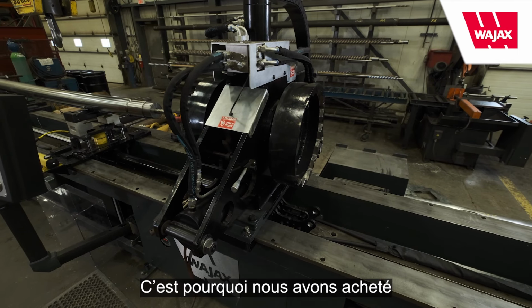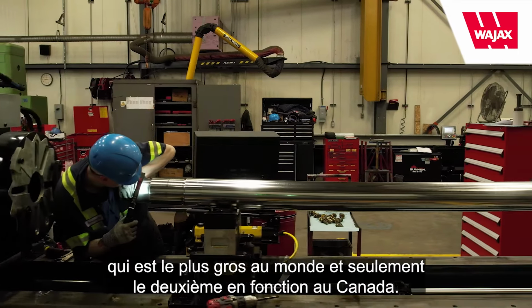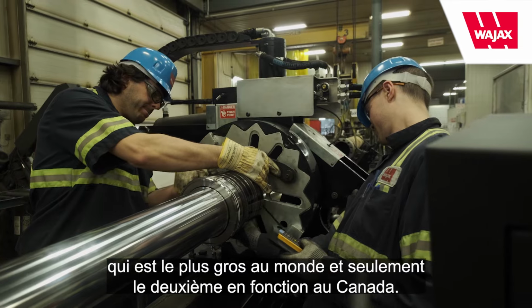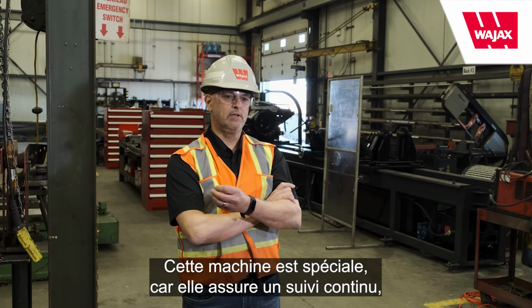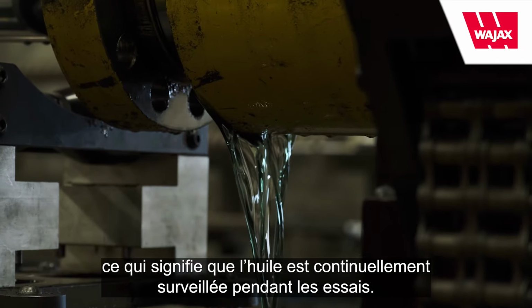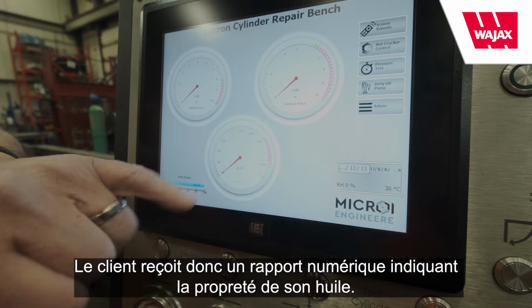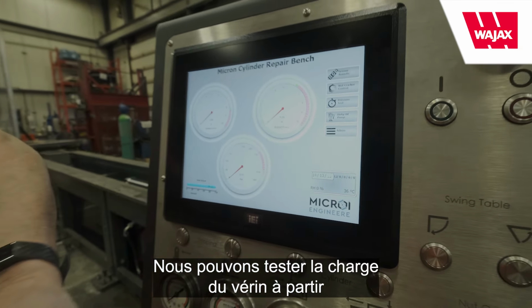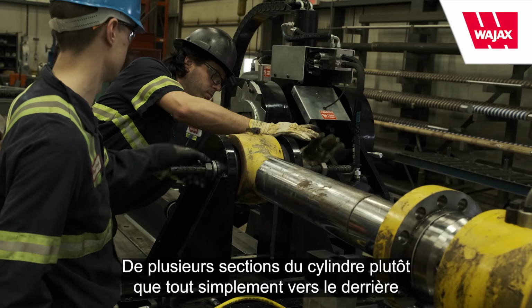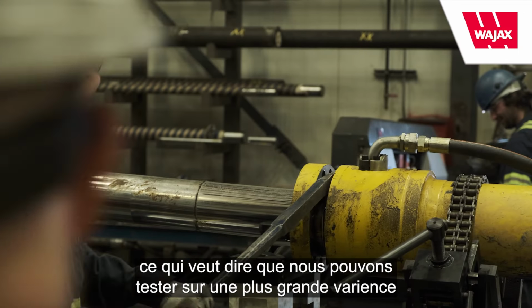That's why we purchased this Micron Technologies 100,000 pound nut buster, which is the biggest one in the world right now and only the second one in Canada. This machine is special because it offers continuous monitoring, which means the oil is continually monitored while testing. So the customer has a digital report coming back that says the cleanliness of his oil. We can actually load test a cylinder at different variances versus just going to the bottom in the front of the cylinder, which means we can test thoroughly.